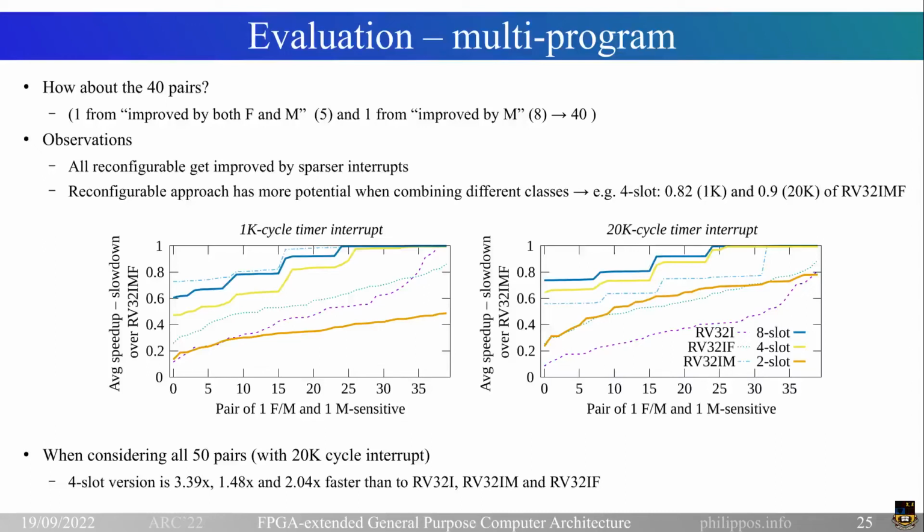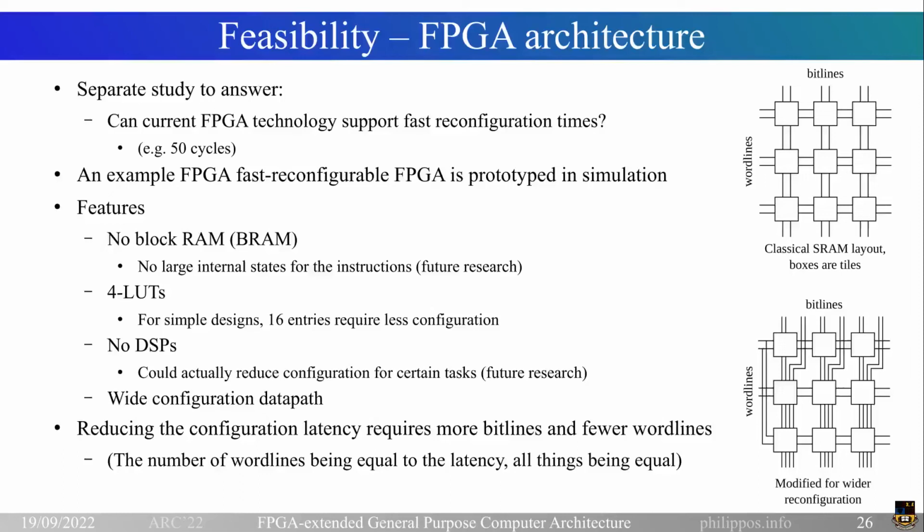When averaging these findings for 20,000 cycle interrupt and for reconfigurable slots, the approach is 3.4 times faster than having no extension, 1.5 times faster than the M extension alone, and about 2 times faster than only having the F extension. In our work we also conduct a separate study to see how feasible our architecture is using existing technology as building blocks. We target the 50-cycle reconfiguration latency from the previous experiments.